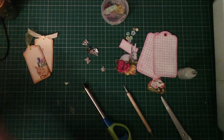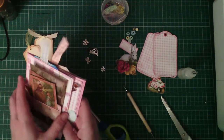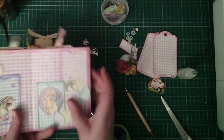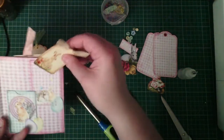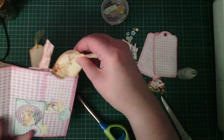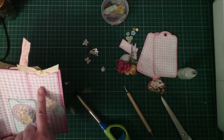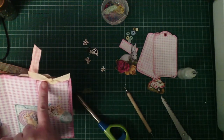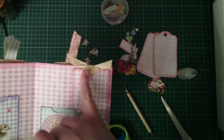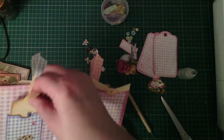And as promised, I am going to put them in. Can't remember how to open it. Put them in the pockets. Oh, lovely. Oh, that's cute. I didn't actually plan on which one I was going to put where, but I do like that I have the gingham poking out there.